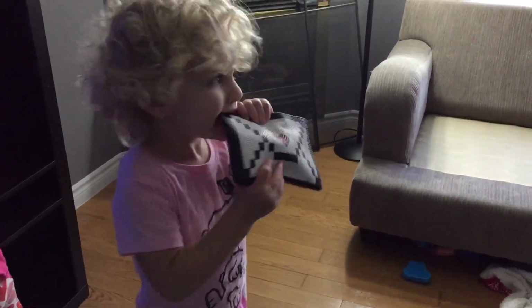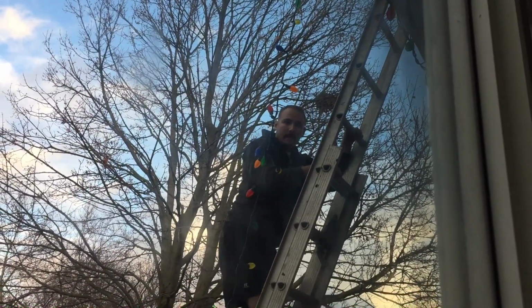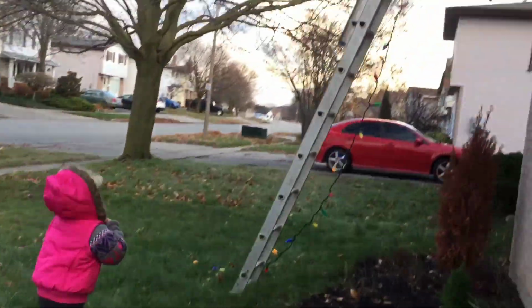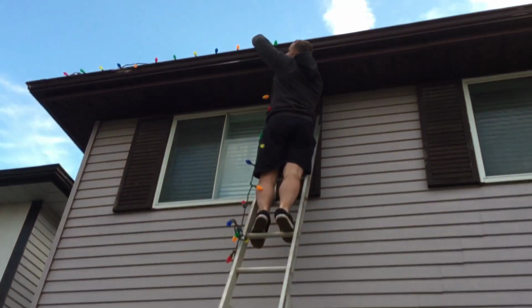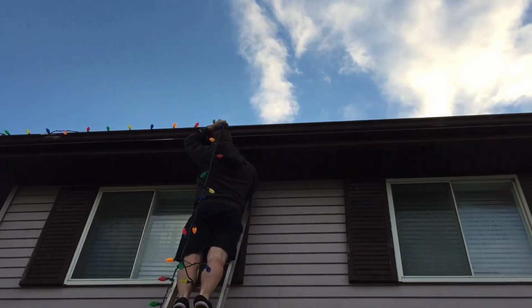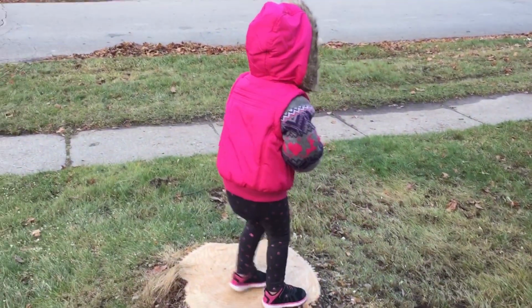What's Daddy doing outside? Is he putting up Christmas lights? Yeah. Oh, there he is. I think he's on to the second row, going up the top of the house. Should we go outside and see him? Uh-huh. What's Daddy doing, Emily? Yeah. Hanging all the lights. What did you say about your coat inside, Emily? Your coat's so comfy? Yeah.